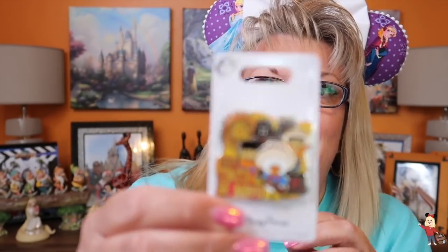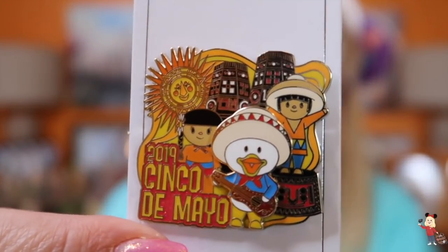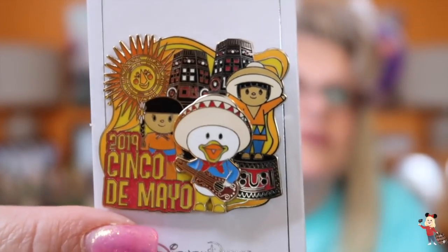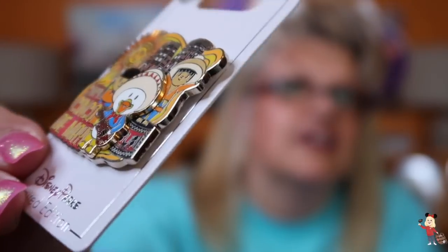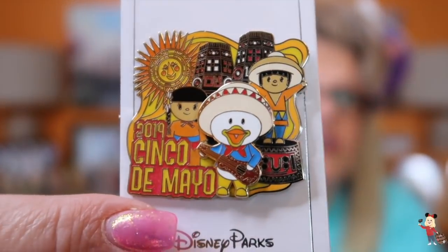We weren't actually there for Cinco de Mayo, the 5th of May. We landed on the 5th of May, so technically I think I was still in American airspace. Or maybe not with the time difference. But anyway, I got the pin. It's the Mexican Pavilion and Donald. To start with, I thought, oh, is it a small world? And then I realised, no, it's the Mexican Pavilion with the Mayan towers behind. And again, another pin on pin. Really pretty. I love the colours in that.